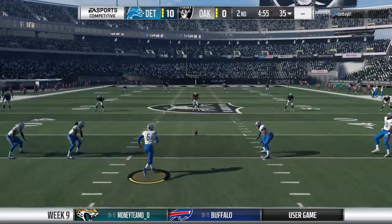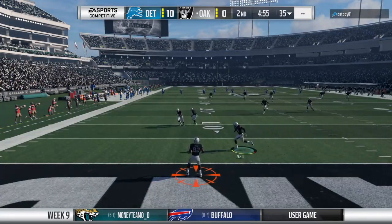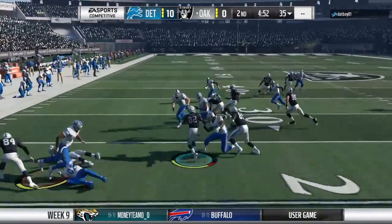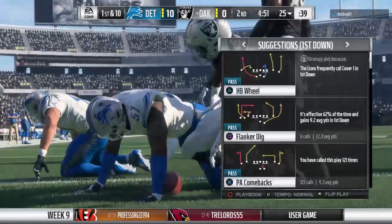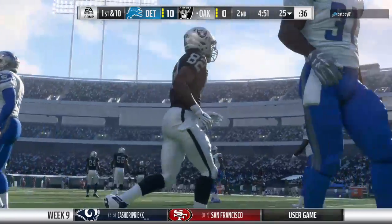Here's Prater now set to kick it away. This is fielded at the goal line. And not a bad return here. He gets it out to the 25-yard line. Now the Oakland offense heading back onto the field to take over.